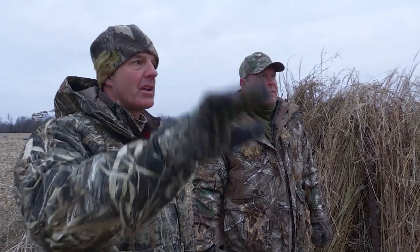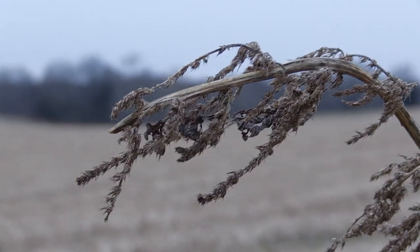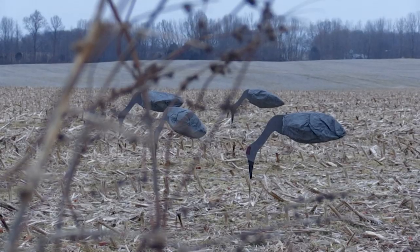Well, that's our first group, and I hear another one coming. So it looks like we're set up just in time, huh? Yeah, they roost down on Barren River Lake. And about this time every morning, they'll pick up. And they usually come off in groups of 10 or 20 to areas that they know they're going to feed, most likely areas they fed the day before. Now, when they go back to the roost from the field in the evening, they'll pick up in groups of 40 and 50.